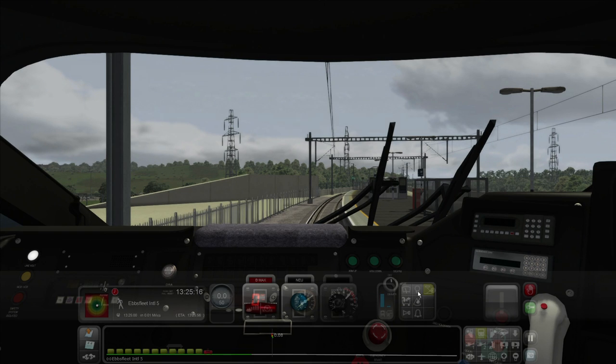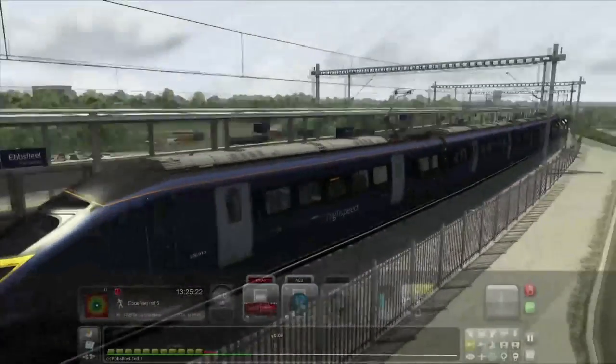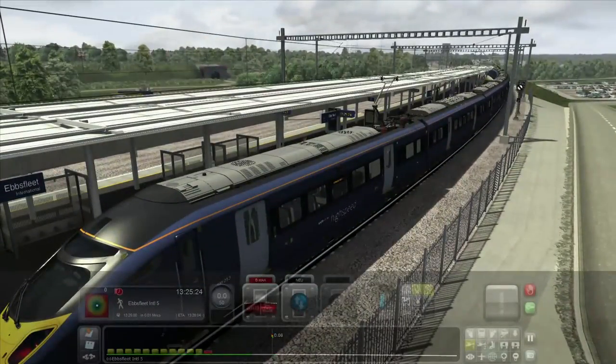Got the passengers loaded. Today we're on the high speed line, going from Ebbsfleet International to St Pancras via Stratford and back. And this is a train I bought yesterday. Been waiting for it to come on offer. It was on the Steam summer sale package with a load of other stuff.